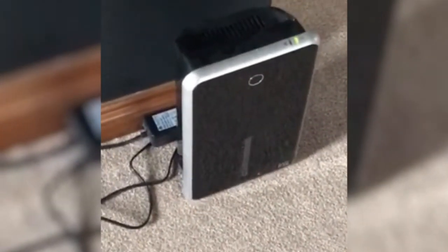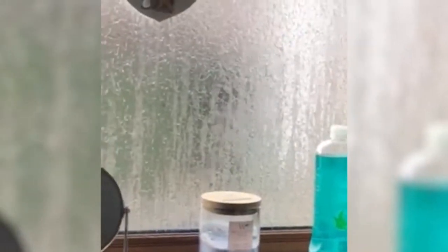I went and purchased just a tiny dehumidifier, sits in our hallway, just sucking air out, and it's not really cured the problem in any way. You can see nearly every single window is absolutely drenched.